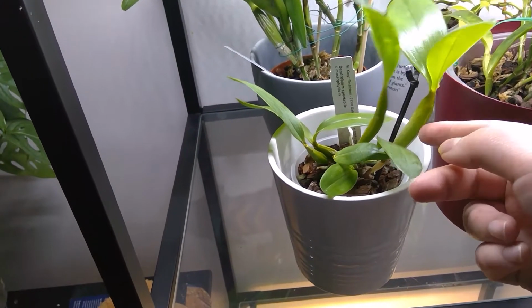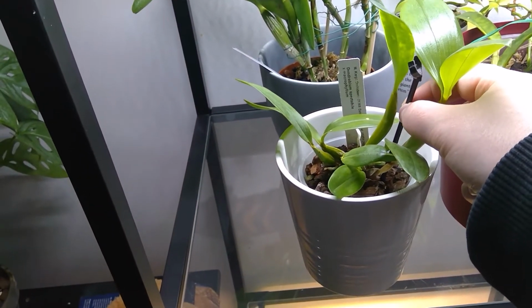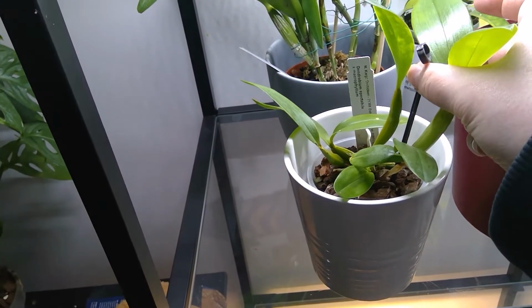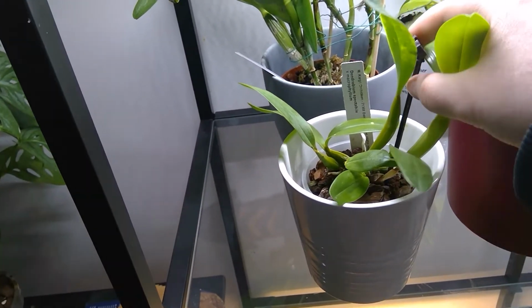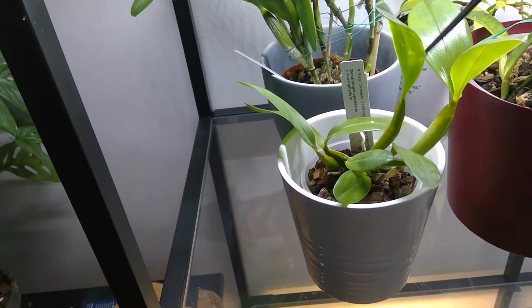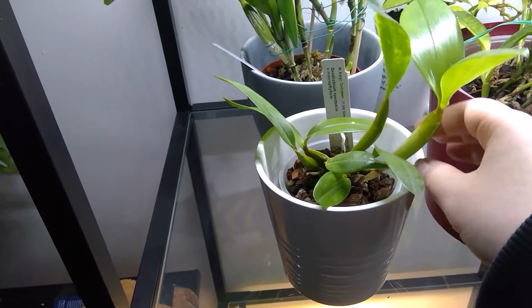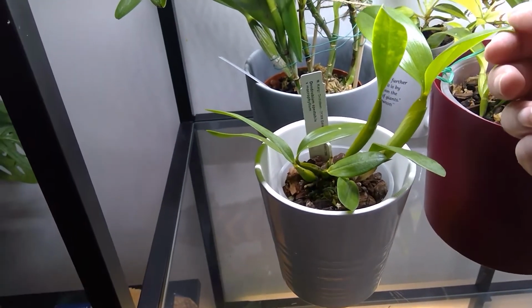I cannot get this stick out because it's jammed somewhere there, I think. Yeah, so, no, now I can actually move it. Okay, moved. So it's growing quite nicely, having now 2 leaves instead of just 1.